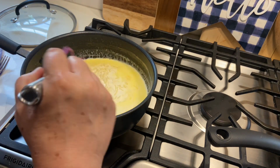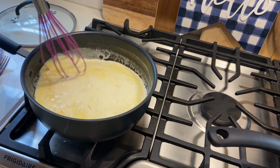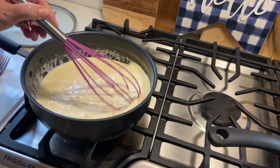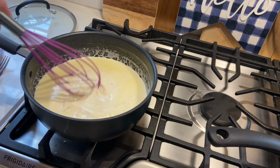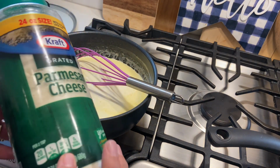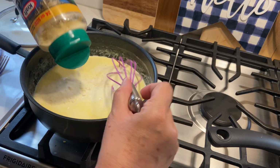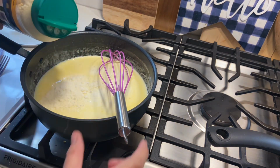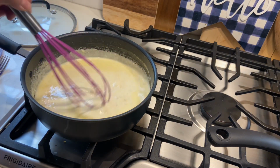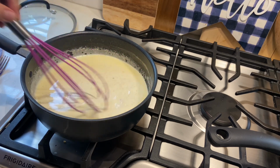But anyway, while this simmers, I'm going to spray a casserole dish with a nonstick spray. And you need to preheat your oven to 425. This is the extra Parmesan I have, so I'm just gonna add some of this. And if I see it needs to be a little bit thicker, I'll just add some more. But you just wanna cook it until it starts to thicken.